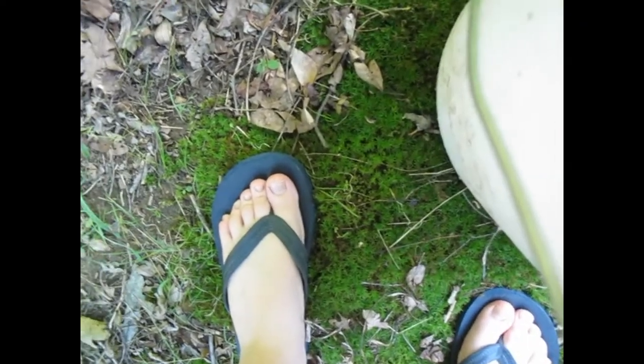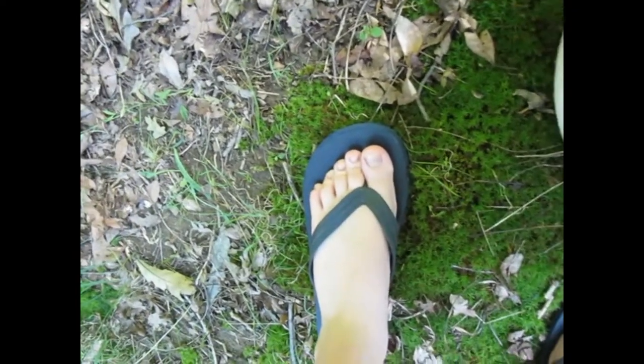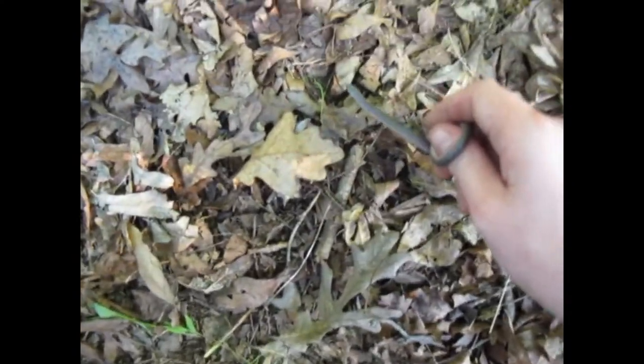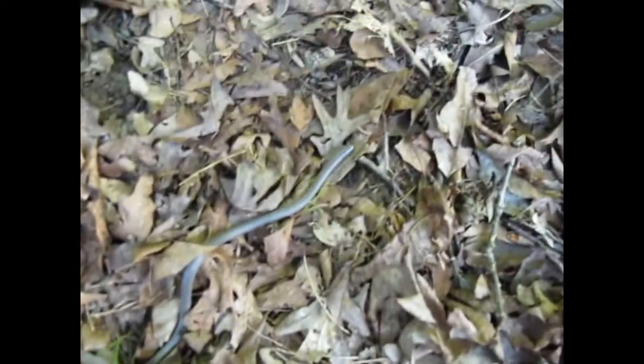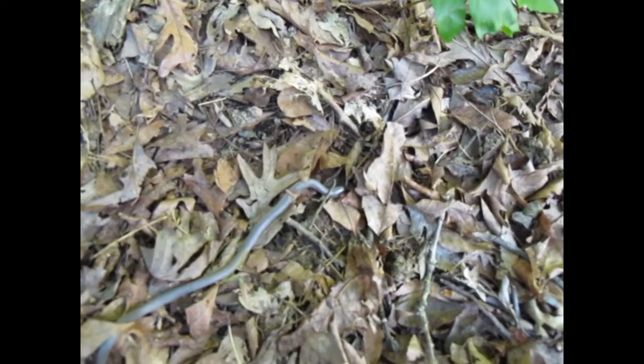There it goes. Okay, so Drake found the worm snake on this log right around here, if I can even get it. There we go. Okay, so we found it under a log right here, so we're just gonna put him back. Bye-bye, worm snake. He's definitely one of the cooler reptiles of the show.